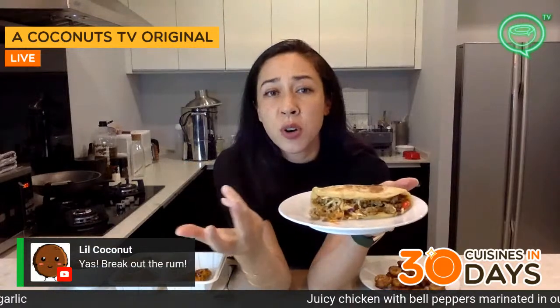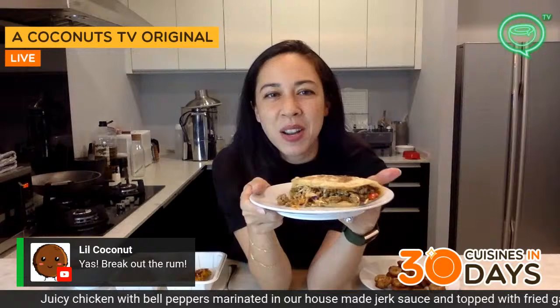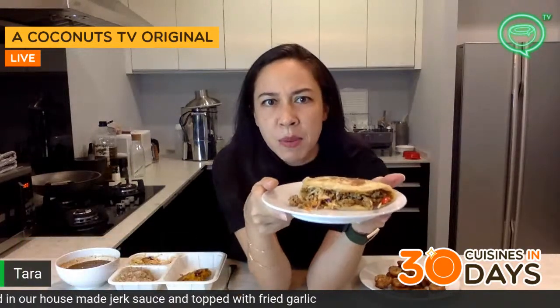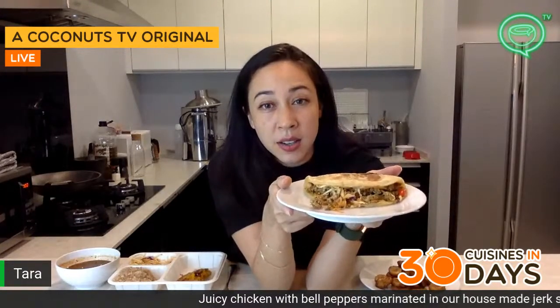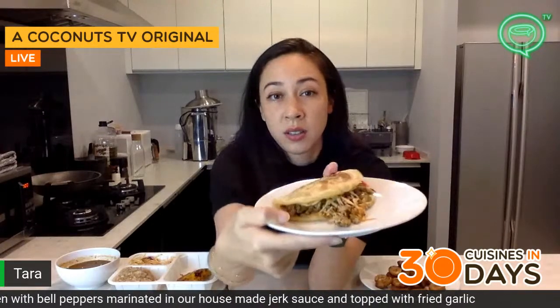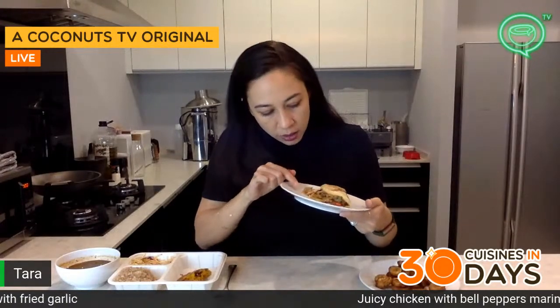But jerk is a form of cooking. It's a way of cooking. Little coconut says, break out the rum. Oh, little coconut is trying to get me to break out the rum. Okay. So juicy chicken with bell peppers marinated in house-made jerk sauce. That is what Jamaican Eatz has to offer. Topped with fried garlic. Okay, yeah, I do see some fried garlic there.